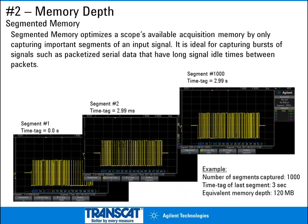Additionally, there's some special modes that oscilloscopes offer. Agilent calls it segmented memory. You may also hear it called replay mode or panel mode, but it's a special mode that's available, and it essentially optimizes the acquisition memory by only capturing important segments of the input signals, essentially taking snapshots of the trigger condition each time it occurs.